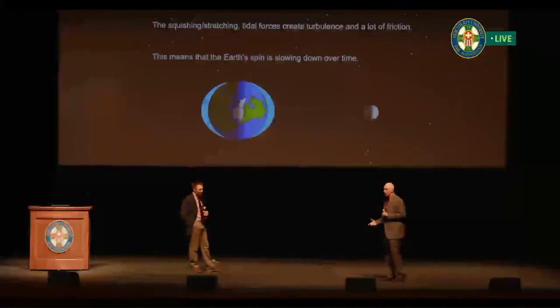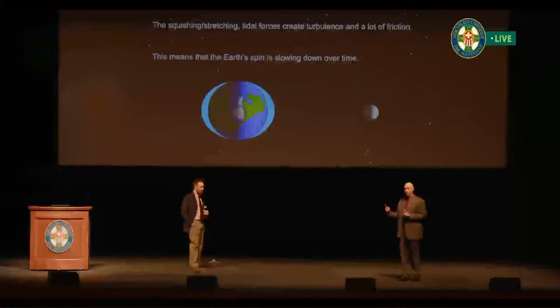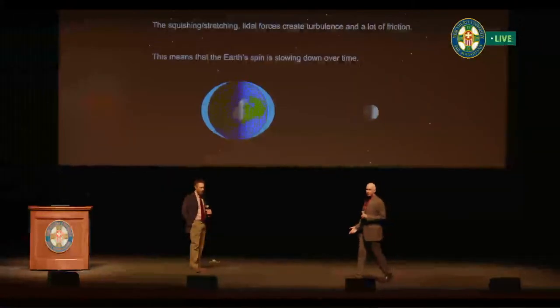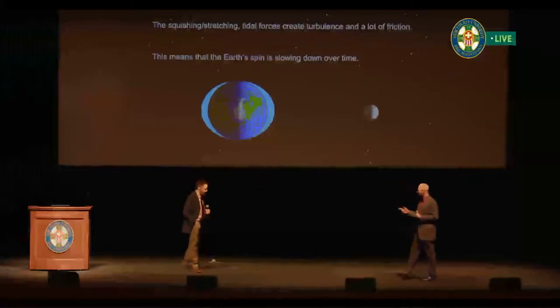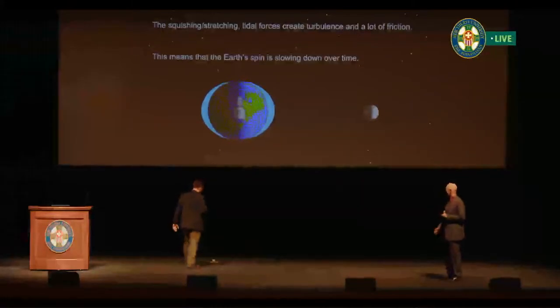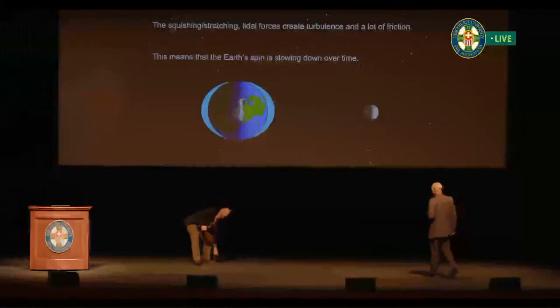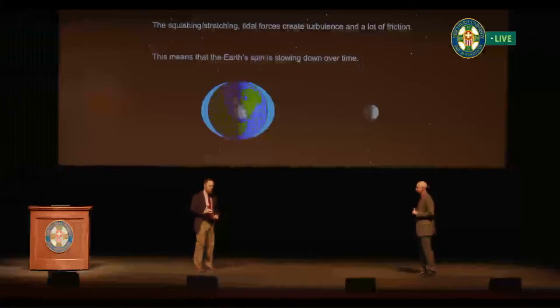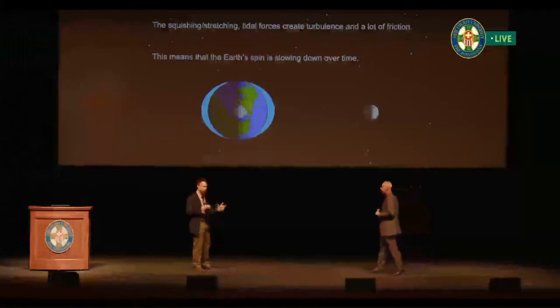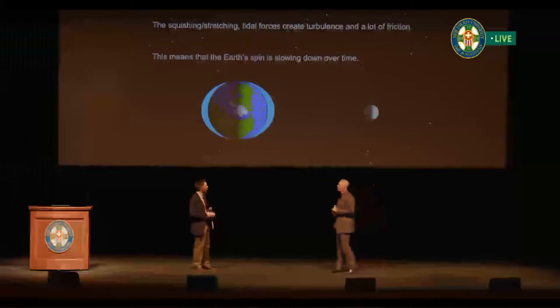And in a similar kind of way, as the Earth is spinning faster than the moon, it's kind of pulling it along, and it's getting slowed down as well. But we have this thing called angular momentum. You want to talk about that? Yeah. And so, as Dr. Johnson was just mentioning, the spinning of the Earth and the turbulence of the tides on the shoreline and all kinds of stuff that's going on inside the Earth makes the Earth slow down.